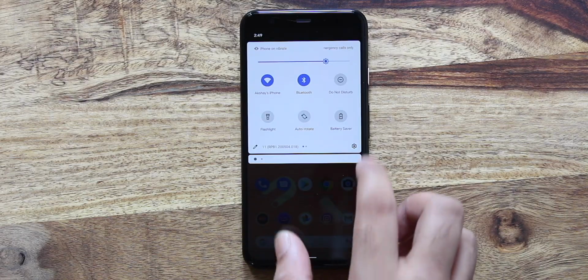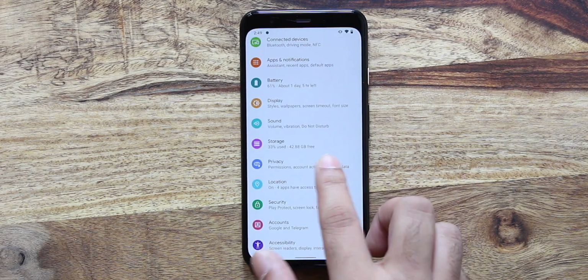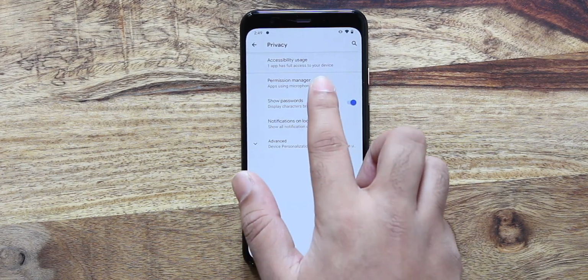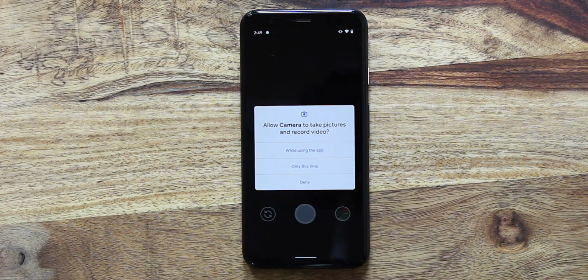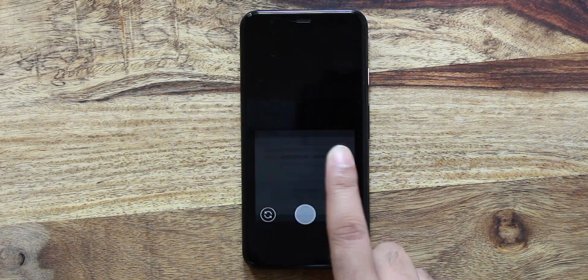Then there are the privacy improvements in Android 11. This is a pretty big deal because Android has gotten this reputation for poor user privacy, but Android 11 is taking some big steps here. You can now give apps one-time permissions, which is pretty useful.